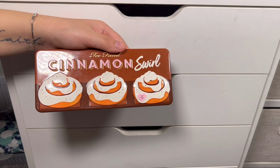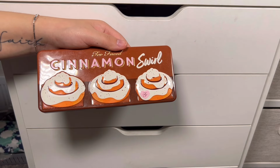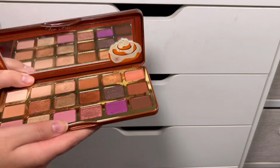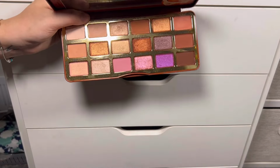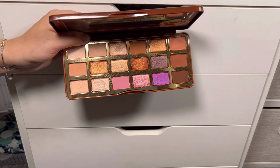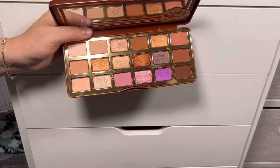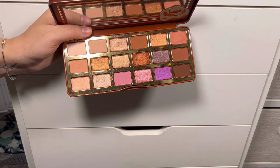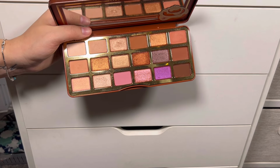So yeah. Next palette we have is the Too Faced Cinnamon Swirl palette. And this palette was one of my first high-end palettes that I got when starting out with makeup. And this has a lot of memories to it, and it still smells like cinnamon. It really still smells really good.